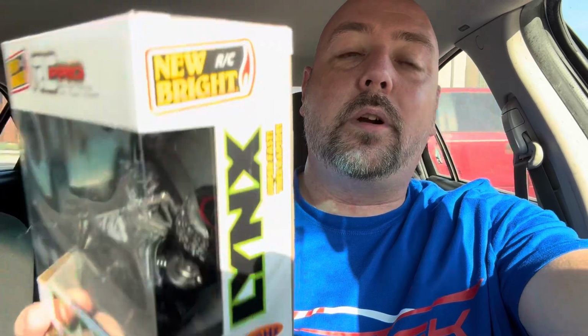Anyway, it's 2.4 gig. Yay! We already know that. Full function radio control, that's cool. Front wheel alignment, so if it's drifting, you can fix that. That's always a good thing. Digital proportional throttle for precise speed control. When they put that on the box, that means that the steering is not proportional. It's just all or nothing one way or the other. But the throttle is proportional, so okay.